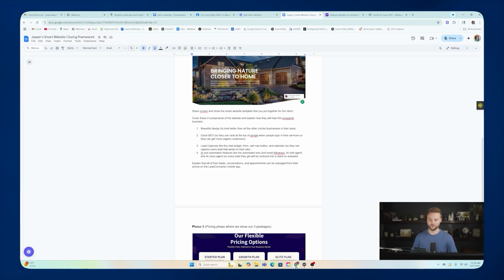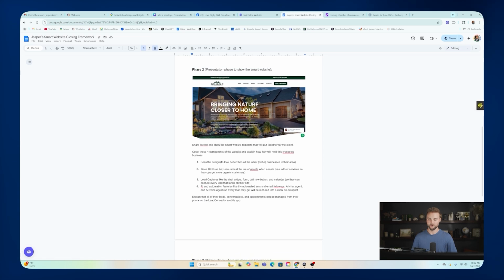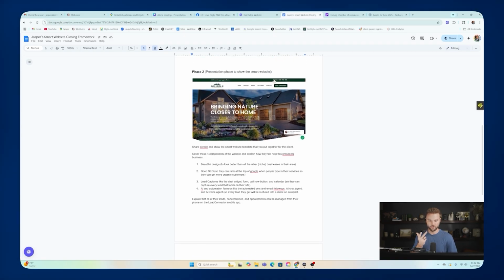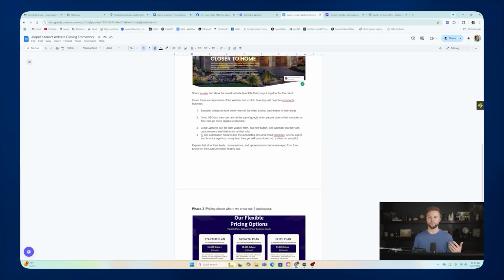The second feature that we're going to hit on when we're talking about the smart website and showing it to them is the SEO. We're going to talk about how we use on-page SEO, and we do keyword research, and we figure out which keywords are going to help them rank the best, and we optimize it fully so that they have the best chance of ranking on Google. Then we're going to talk about the lead captures, like the chat widget, the form, the calendar booking system, and then this little call us button that people can click on, and it'll call the business right away. So we talk about, hey, we give your leads multiple ways that their information can be captured so that you guys get almost every lead that lands on your site.